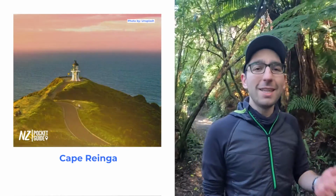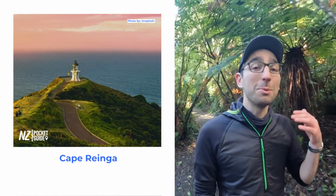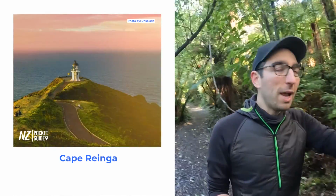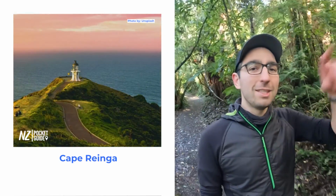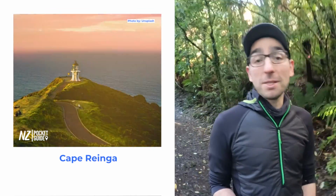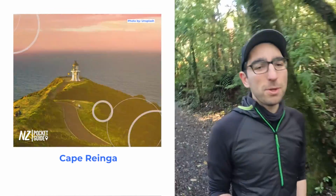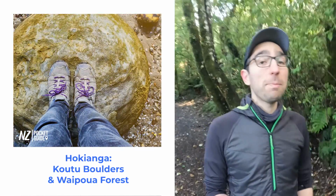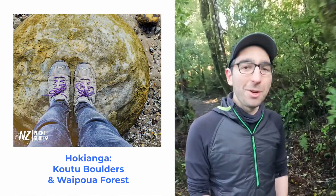Everybody going to Northland wants to check out Cape Reinga, and for good reason. It is a fantastic day trip going all the way there, doing some sandboarding along the way, as well as checking out the lighthouse all the way at the end, and that yellow sign that every tourist takes a photo of. The best way to explore Cape Reinga is to take a bus tour, because the drive there can be quite long.